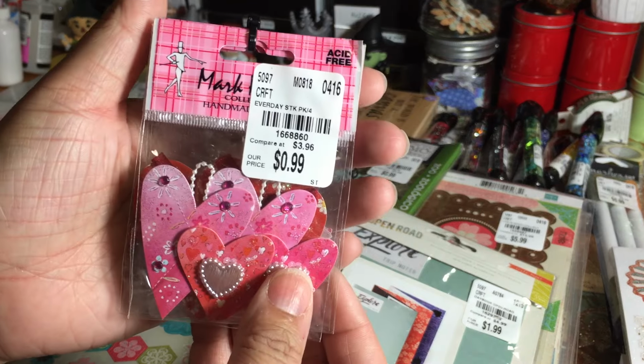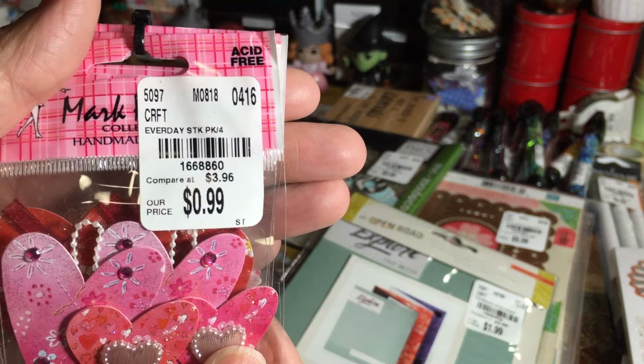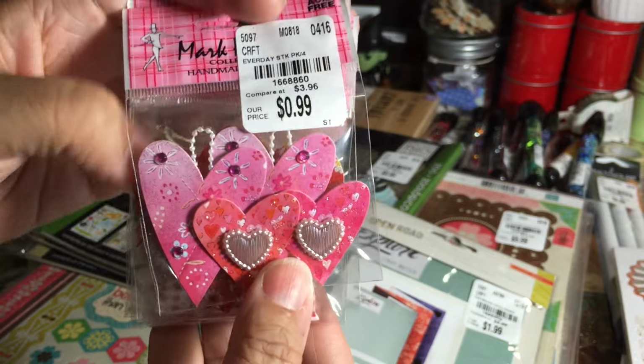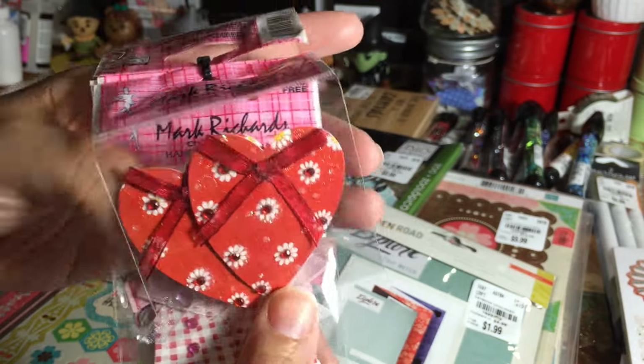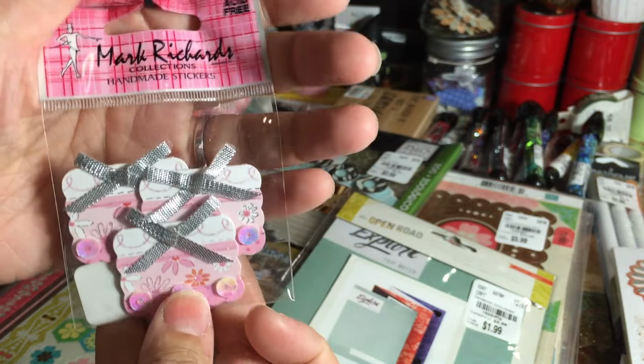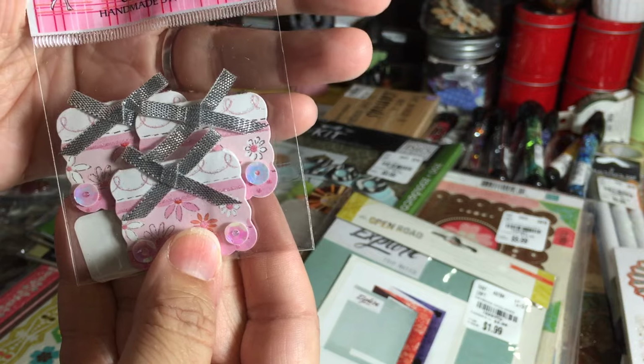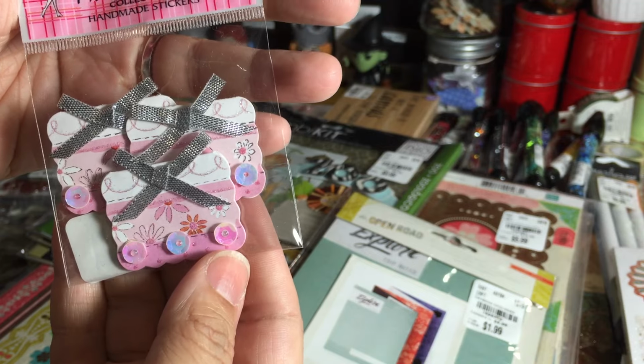I picked up this everyday sticker pack of four. There's the skew. You got hearts, more hearts, cute little shirts. That would be cute for baby cards. And these cute little, almost just like tags. Super cute.